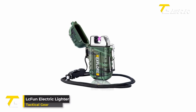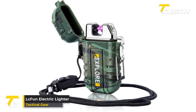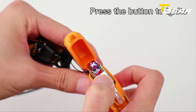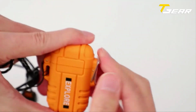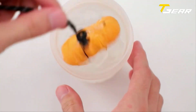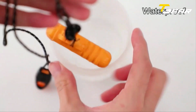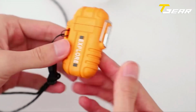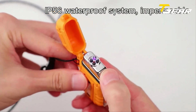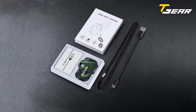LcFun Electric Lighter. The LcFun Electric Lighter is an essential survival gadget priced at just $9. Its IP56 waterproof rating ensures reliability in wet conditions, making it a must-have for outdoor enthusiasts. Rechargeable via USB-C in just 1.5 hours, it delivers over 28 ignitions on a single charge, eliminating the need for gas. The included paracord lanyard features an emergency whistle, adding to its utility. Lightweight and compact, it's easy to carry. This durable, efficient lighter is perfect for camping, hiking, or any survival situation.